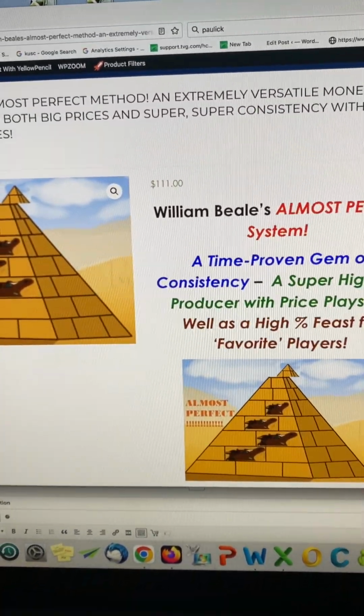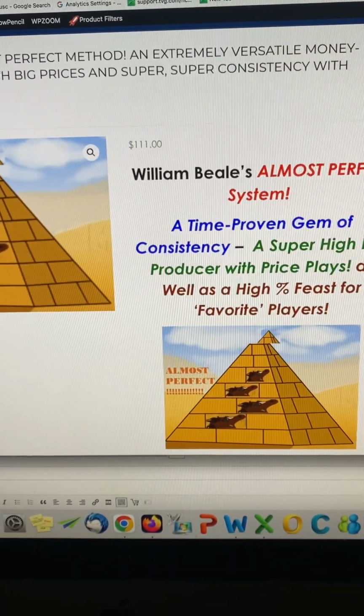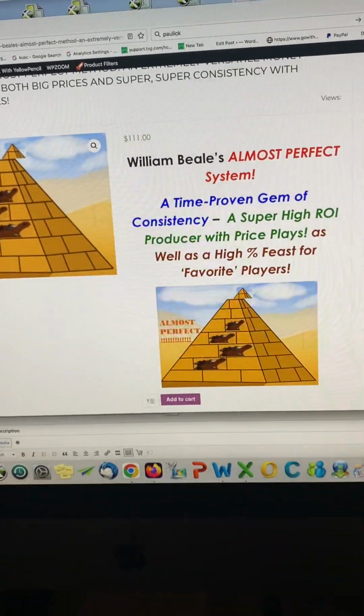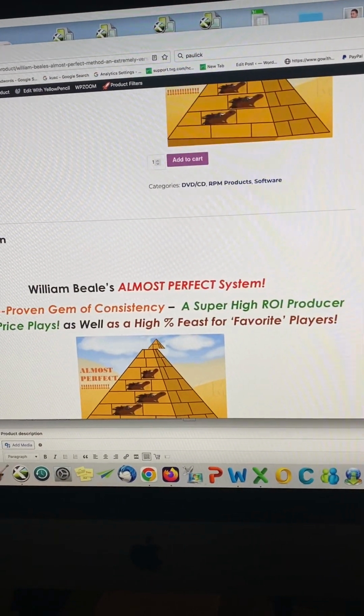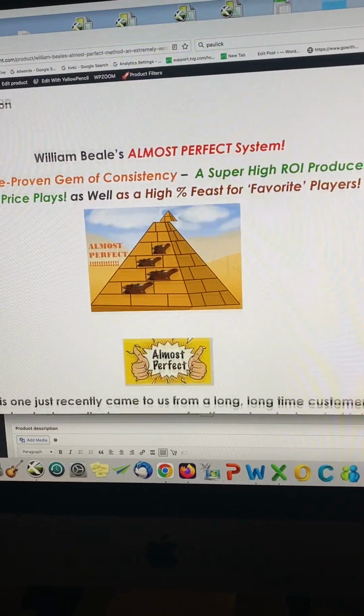Basically, it's a system that we feel is extremely versatile. There are so many different ways to play it, and when you look on the website, you'll get much more detail, but we're going to give you some of it here.